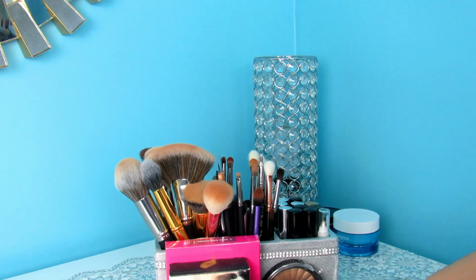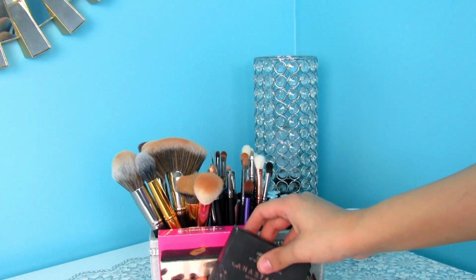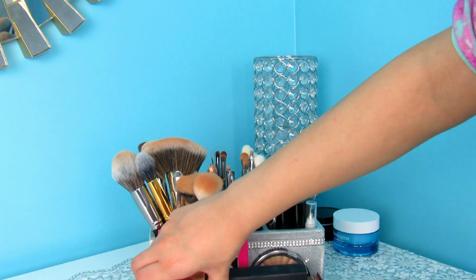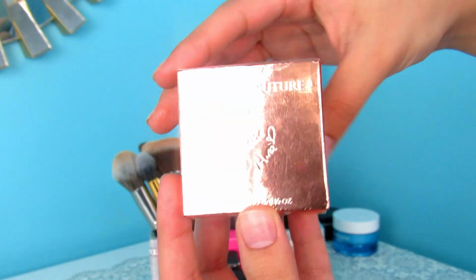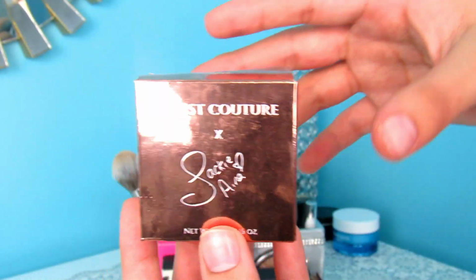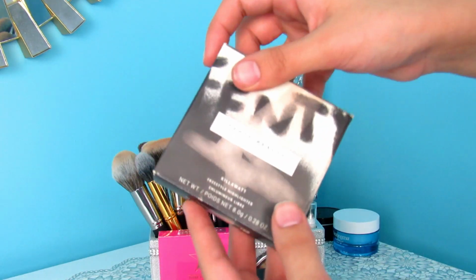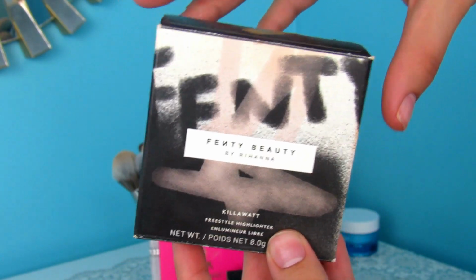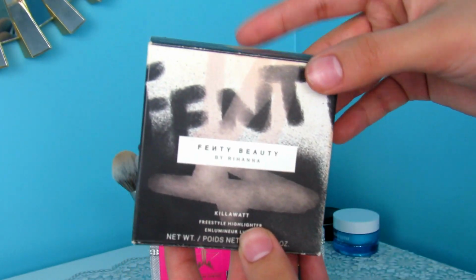And then over here, I have all my highlighters. So I have the Anastasia Amrezy highlighter, literally my favorite highlighter, the best highlighter. I also have the Artist Couture La Peach highlighter, which is really exciting because it is a loose highlighter. I do love using this when I'm feeling more sparkly, I guess. And then I have the Fenty Beauty Trophy Wife highlighter, which is beautiful. It has this yellow golden undertone. I love it so much. It's very different, one of my more different highlighters in my collection.